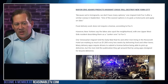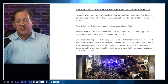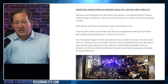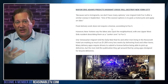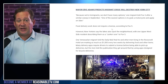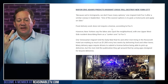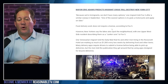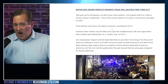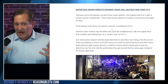Because we're immigrants, we don't have many options, one migrant told Fox 5 after a similar sweep in September. One of the easiest options is to grab a motorcycle and apply on Uber. Well, if you can, or you just rent from somebody else, right? Because without a social security number, without an ID, without insurance, I mean, I don't know if you've had anybody in your life work for Uber. It's not exactly 100% easy to get on, but they're making it happen somewhere.